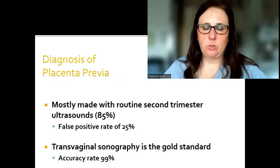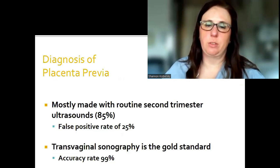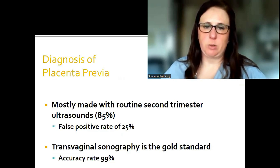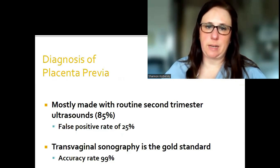So how do we diagnose a placenta previa? So a transvaginal ultrasound, that's an ultrasound probe inserted up the vagina so it can look straight up at the cervical os and what's covering it. In the second trimester, we'll find it 85% of the time, but the problem in the second trimester is the lower uterine segment hasn't finished growing yet. It's going to do a lot more growing.